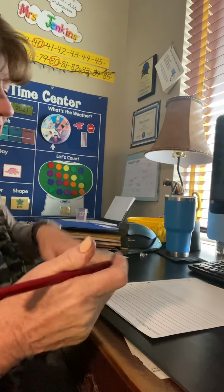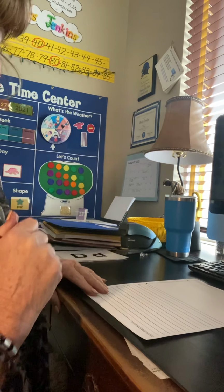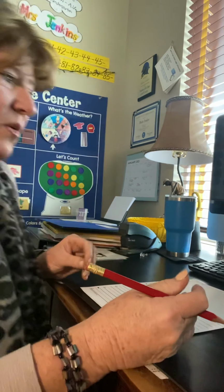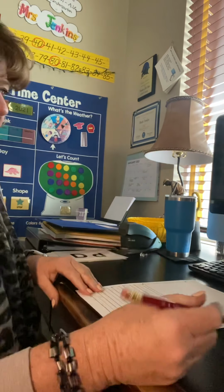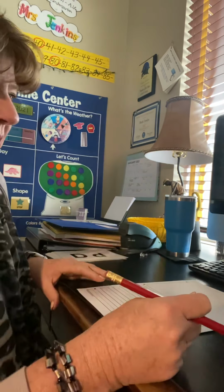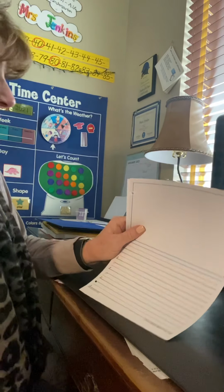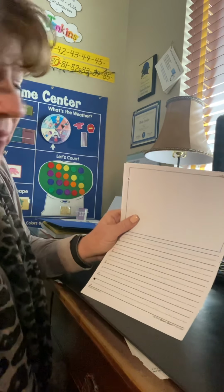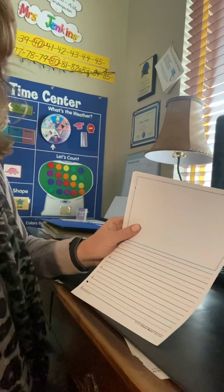I think let's start with something really, really easy, which is I see sentences. So instead of just saying I see a snowman, I see icicles, I see icicles and snowmen, and sorry about that. I see snow.